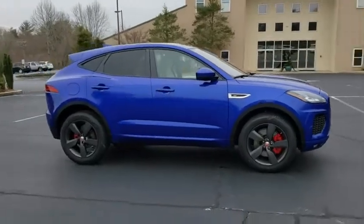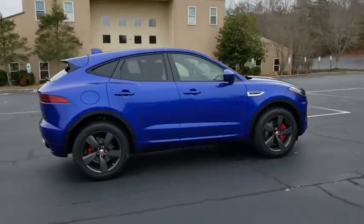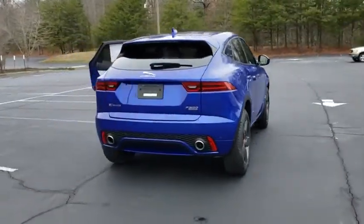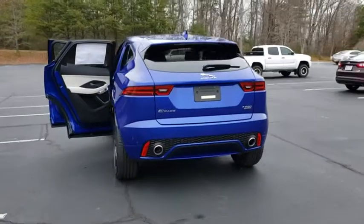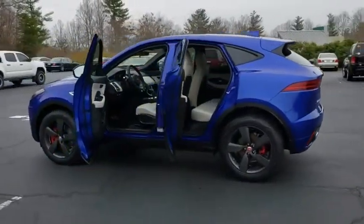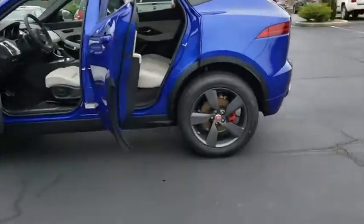2019 Jaguar E-Pace. The Jaguar E-Pace sport utility vehicle offers an athletic-looking exterior and technology that will impress. The E-Pace is a perfect blend of vast luxury in a compact SUV body. Here are some of this vehicle's great options.